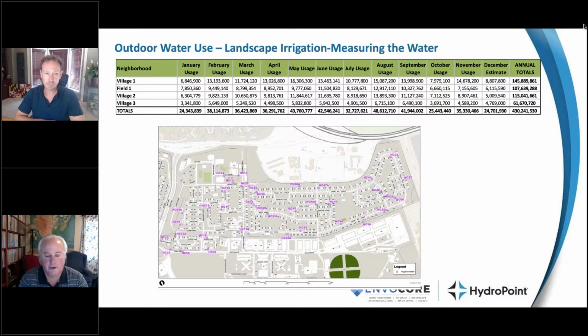Yep. So you asked, go ahead. When you go to outdoor water use and you drive down to metrics, down to a square foot of irrigated area, how do you go about that process?